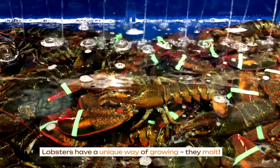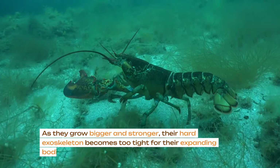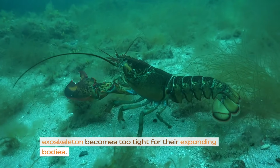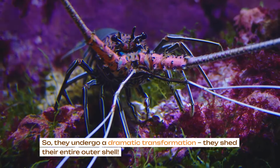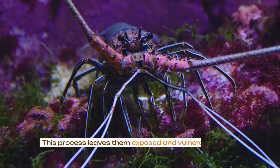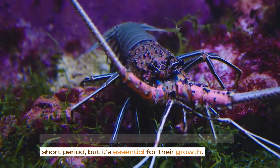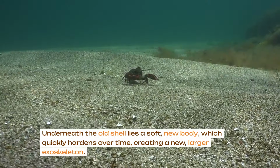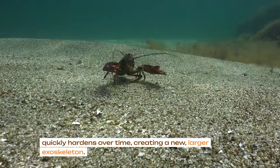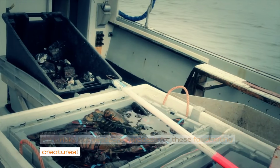Shedding secrets, the lobster's dramatic growth process. Lobsters have a unique way of growing. They molt. As they grow bigger and stronger, their hard exoskeleton becomes too tight for their expanding bodies. So they undergo a dramatic transformation. They shed their entire outer shell. This process leaves them exposed and vulnerable for a short period, but it's essential for their growth. Underneath the old shell lies a soft, new body which quickly hardens over time, creating a new, larger exoskeleton. It's a risky but necessary process for these fascinating creatures.